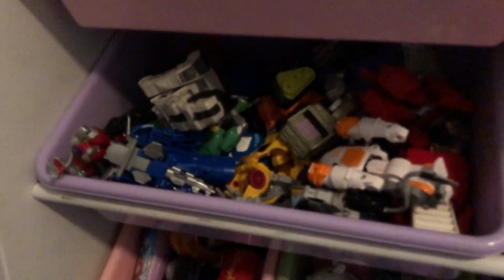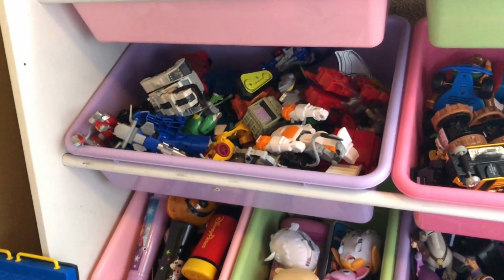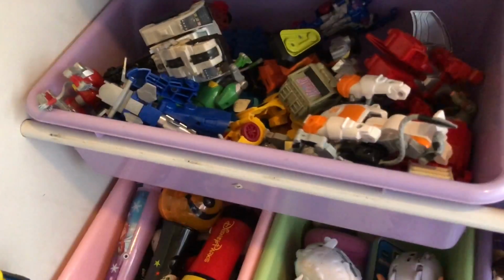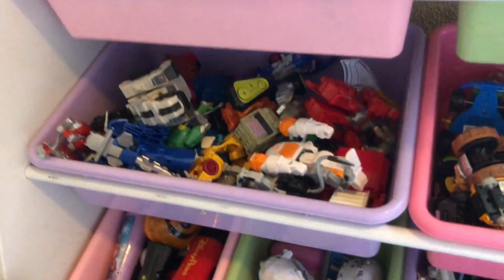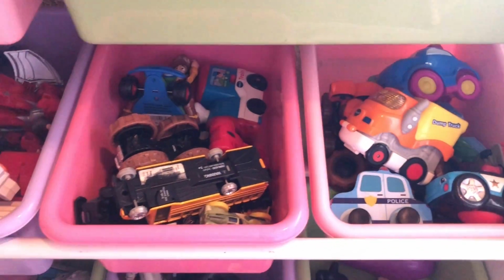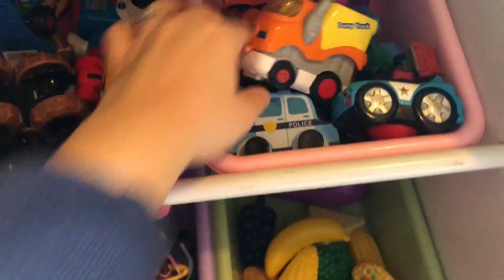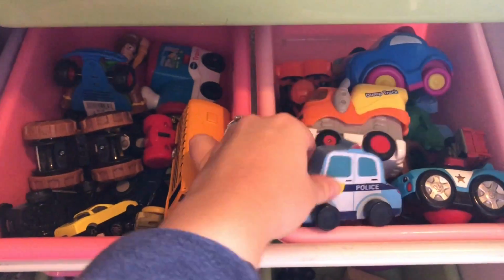In this bucket, I've got all of Landon's. Let me make it a little brighter in here. Whoa, that helped. I've got all of Landon's Transformer guys, and I think they're called Rescue Bots or something like that. So he's got a bunch of those in that bucket. In these two buckets, I've got all different kinds of cars. I'm trying to tuck this curtain back so we have some light. I've just got all different kinds of vehicles, like Hot Wheels cars, and then little smaller kid cars in these two buckets.